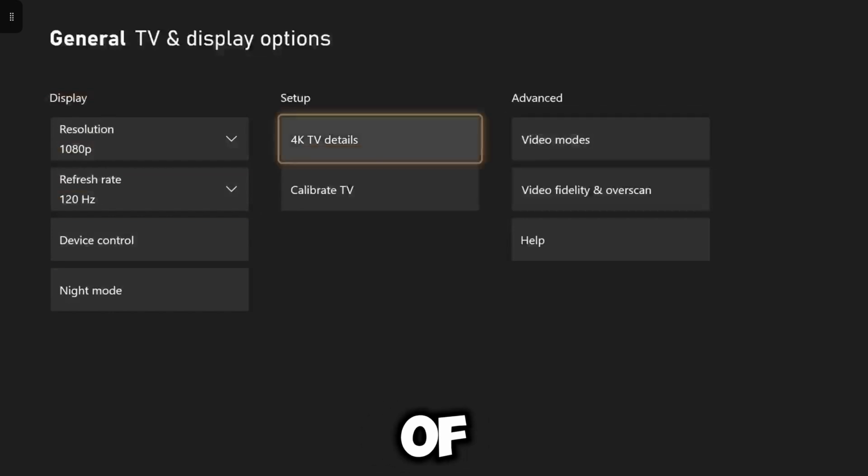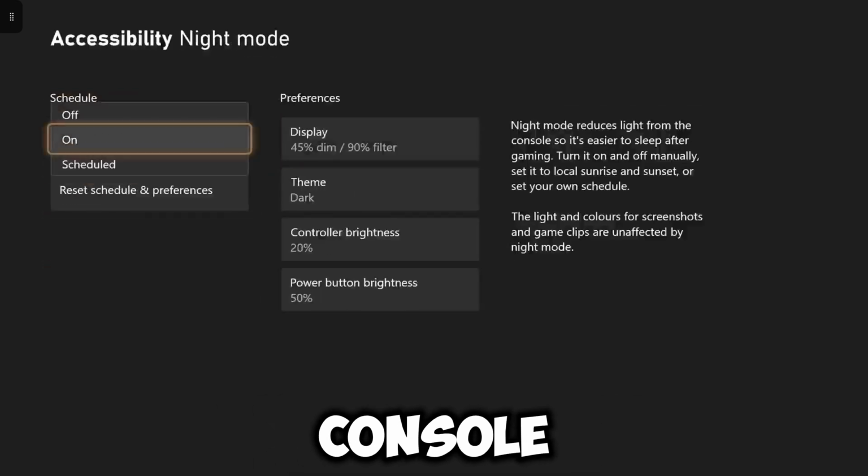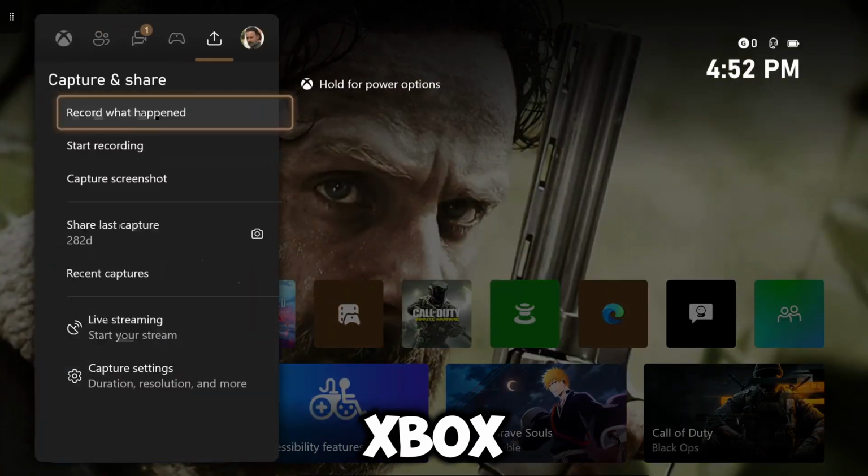So that is one of the tips I would do in order to get the best gaming experience possible out of your Xbox console. Now I'm going to move on to my next tip. Guys, my next tip I would do with my Xbox console is change the power settings on your Xbox console.